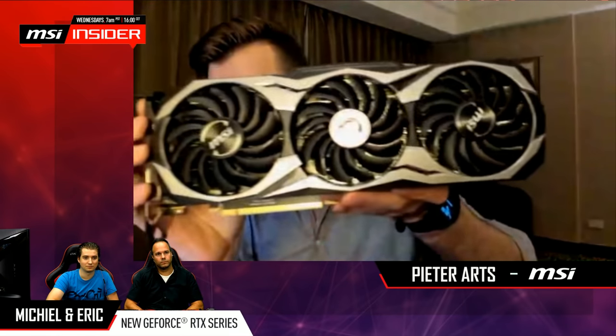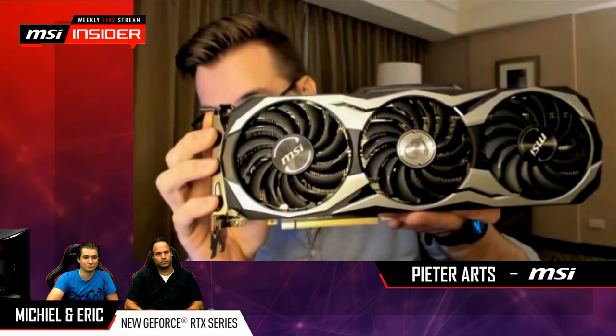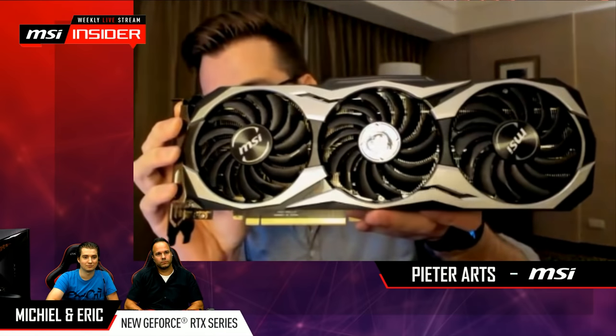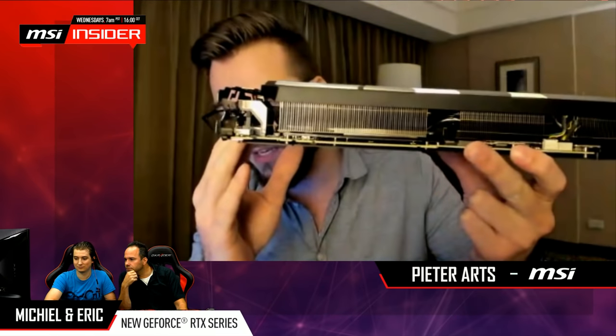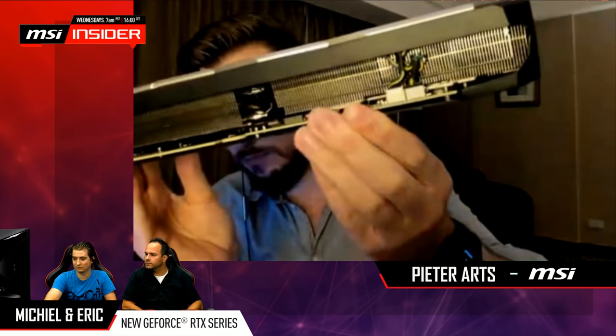It's a really good card, I have to say, with 3 fans. And I'll show you the side a bit as well. Here you go. It's quite a thick heatsink. And judging from the power connectors on the other side, I can quickly show you that as well. This is a 2080, so RTX 2080. And it's really long, isn't it? If you see the PCB, the cooler is even quite a lot longer.